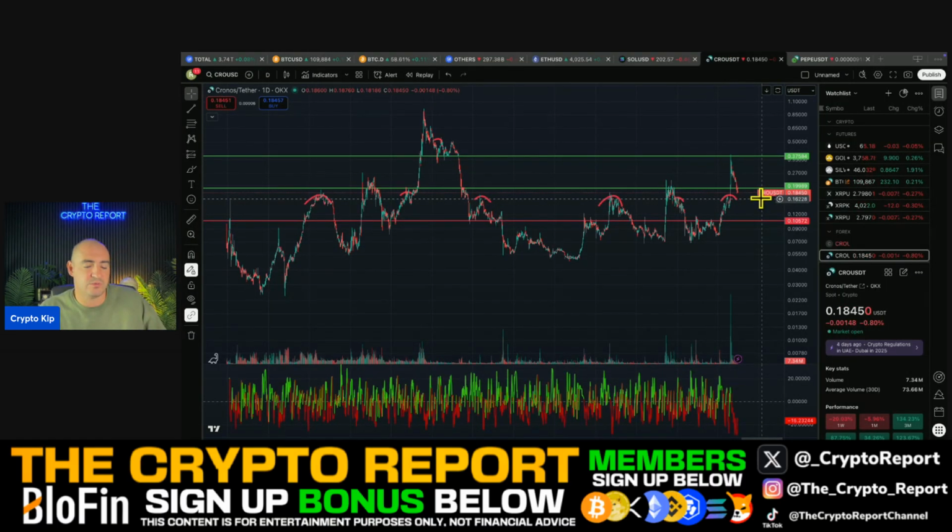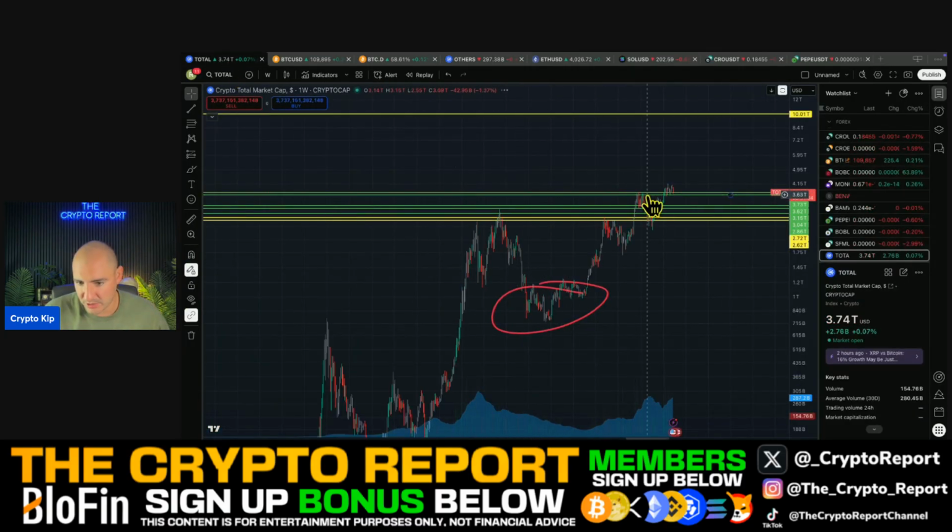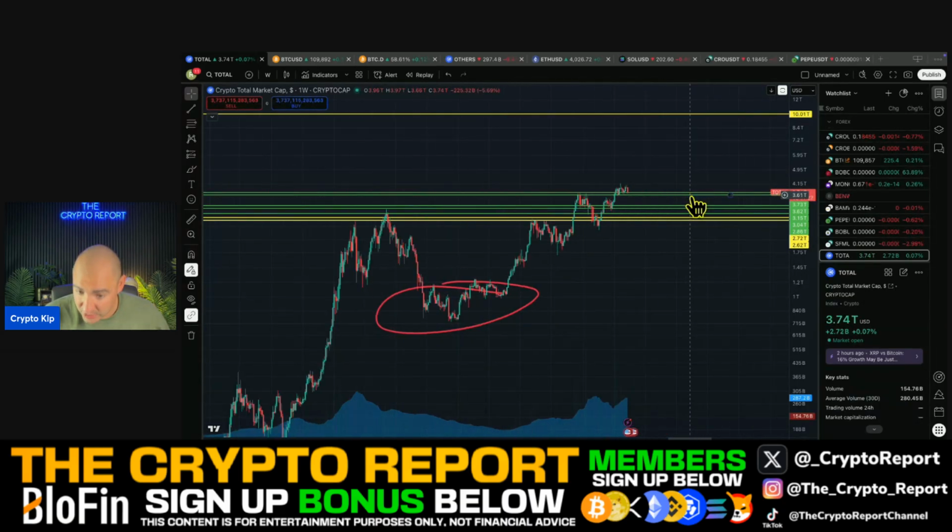This is not financial advice. But what I do believe and what I've been talking about for years is that I think there's a chance that the total market cap for crypto. Now, this particular chart is the total market cap excluding top 10. But I think there's a chance the total market cap for crypto could continue and break through the highs we saw in August of 2025, find a new high.